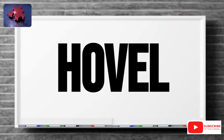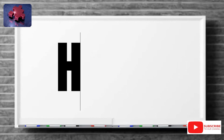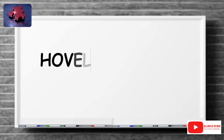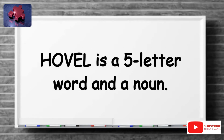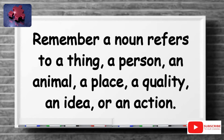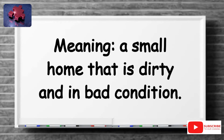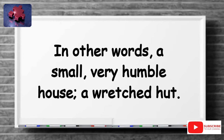Today, November 12th, our word of the day is hovel. H-O-V-E-L. Hovel is a 5-letter word and a noun. Remember, a noun refers to a thing, a person, an animal, a place, a quality, an idea, or an action. A hovel is a small home that is dirty and in bad condition. In other words, a small, very humble house, a wretched hut.